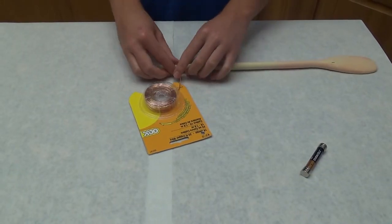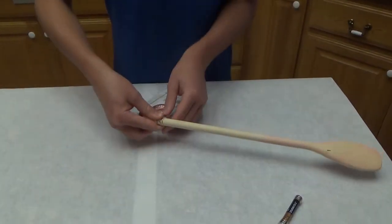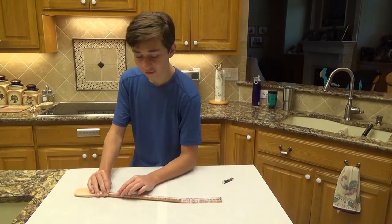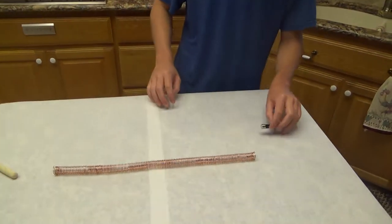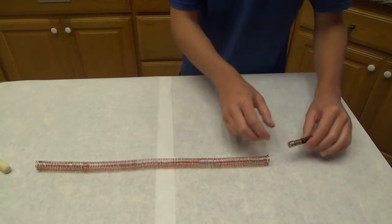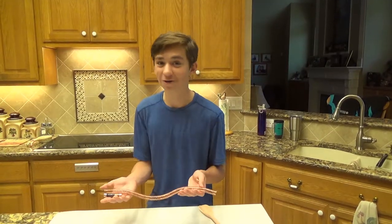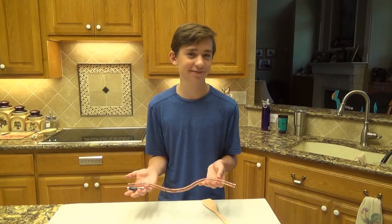Now begin carefully wrapping the copper wire around your spoon. Be sure to keep it nice and tight. In the end, your train track should look about like this. Now you're ready to insert your train, and don't worry if it doesn't work the first try. Just try taking it out, flipping around the train, and trying again. Boom. Science. And there you go. Now you have your tiny train that runs on the power of magnets.